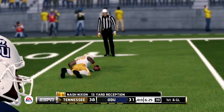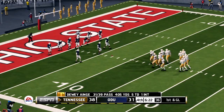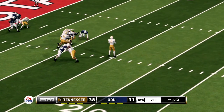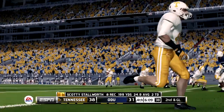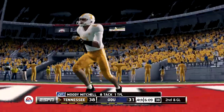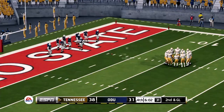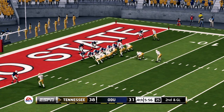He's brought down in the open field. Taylor on the tackle at the 7-yard line. First down, and they've got their eyes on that goal line. Short, effective passes are going to help the quarterback's confidence. That brings up second and goal. Ball on the 2-yard line. Got to be careful of a pass play with this defense.